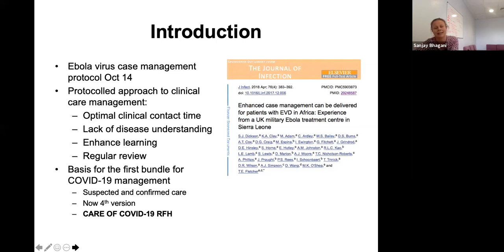There was also, at the point I went out to Sierra Leone, a lack of understanding about a disease that was emerging as an epidemic within Sierra Leone. We also wanted to enhance our learning throughout the whole process, and we had a regular review of our protocol management. As a new group of people came into the treatment unit, we'd update our bundle and update our management of those patients. And as new and emerging treatments and trials came through, that process also got updated.